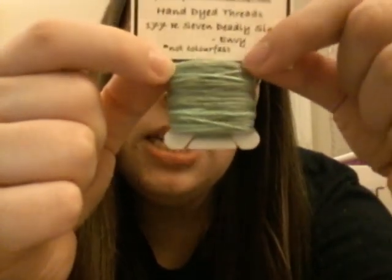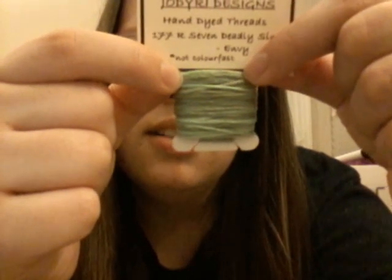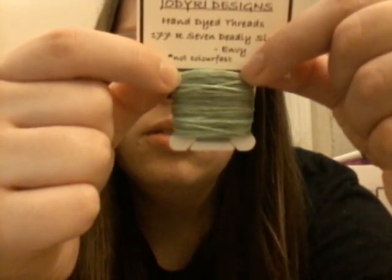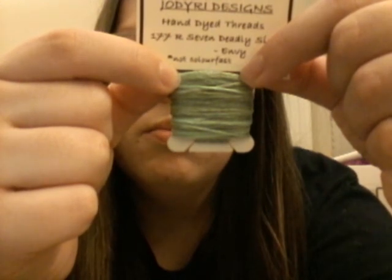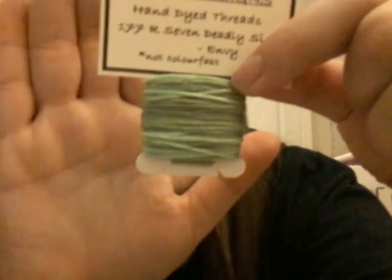There's that minty green down to, I can't think of colors right now. There's like 4 or 5 different colors of green. They're all very light, very muted, and they blend really well. I've noticed that about her threads. They blend really well into one another. There's no splotchiness. There just isn't.